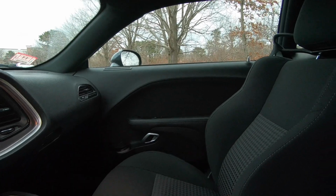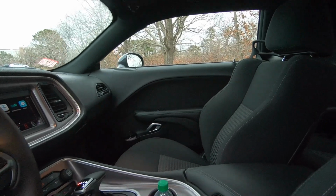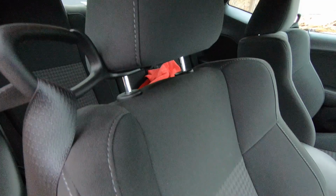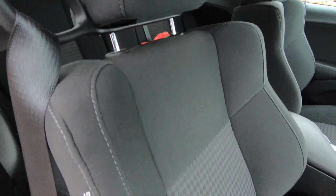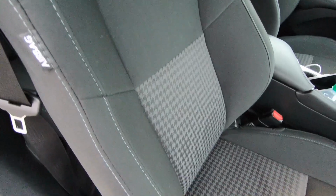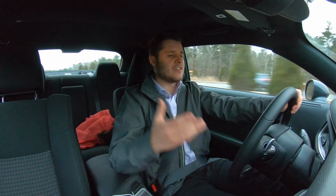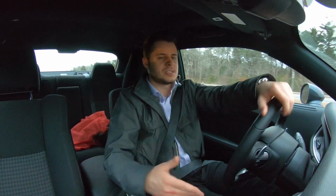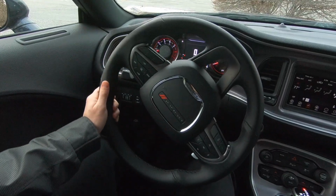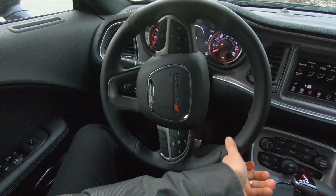Now, getting to the interior of the Challenger RT, I think this is a pretty nice interior, especially for being the base option in the RT. You have cloth seats in the one that I'm driving. You can get leather. You can actually get leather and Alcantara. That may actually be the only option for higher end seats in the RT. I think that looks really good. I've seen it in some other RTs, just not in the one that I'm driving. You can also get heated seats. I love the steering wheel here as well. It is a very thick steering wheel, very aggressive design as well.